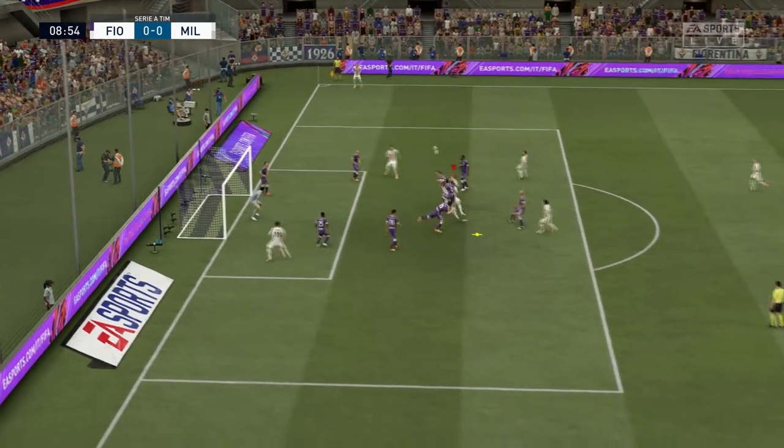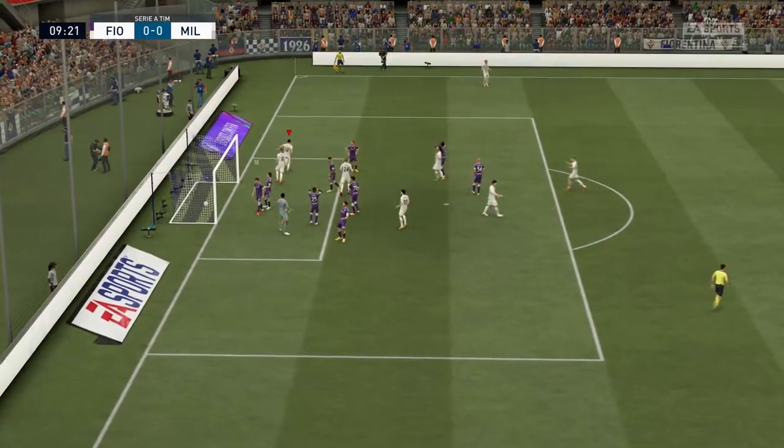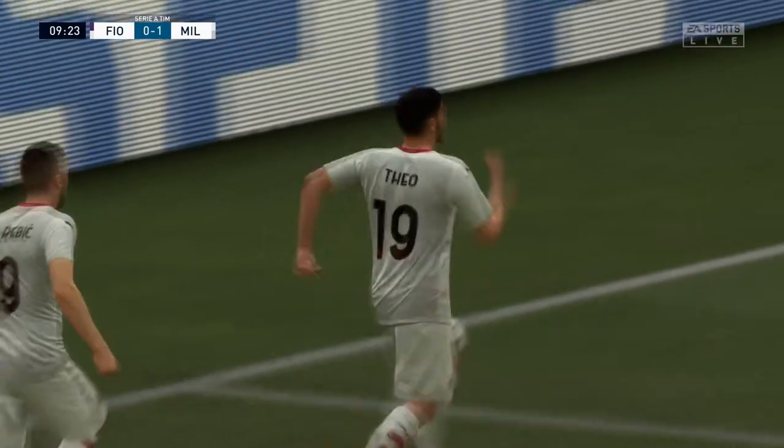And now the delivery. And begging to be put away. And the keeper nowhere to be found, not that he's complaining.